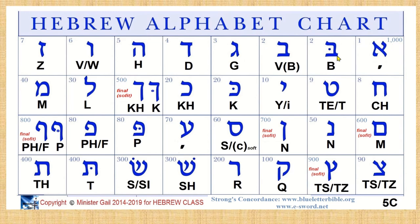This is for B with a dot. B, house. This means first. This is house. Value of 2. It also can be written without a dot in the center, and that will be pronounced as a V, but written as a B in the word. So it's pronounced as a V in Victoria, but written as B in the word. It has no dot, still the value of 2.